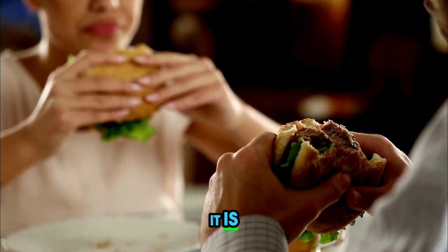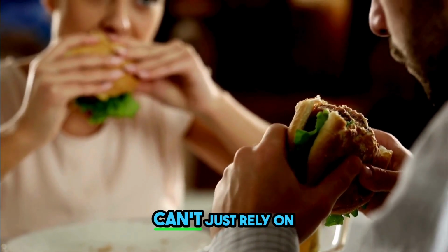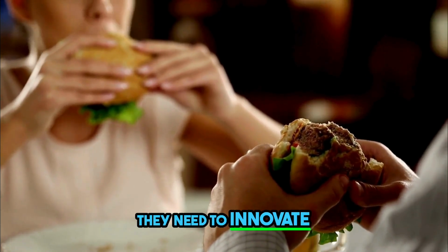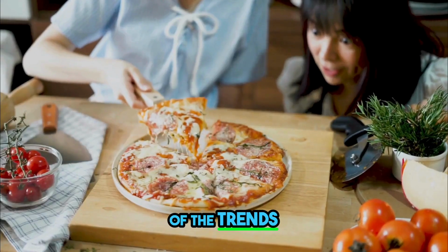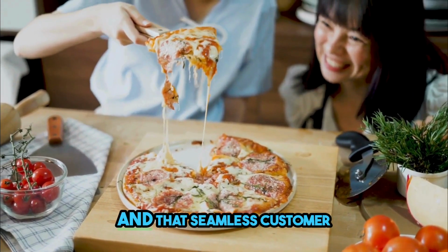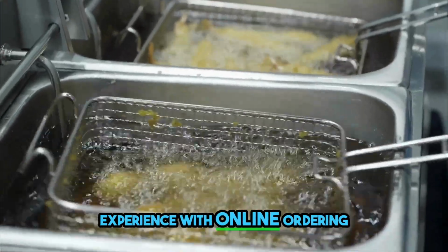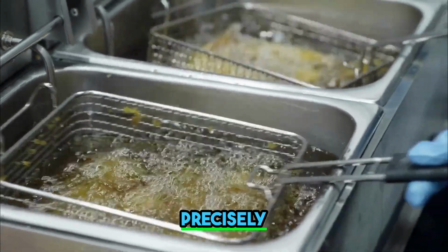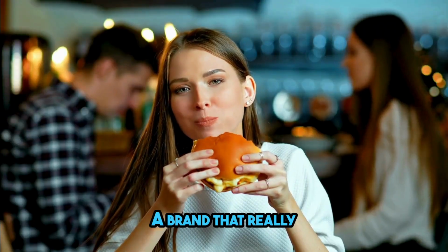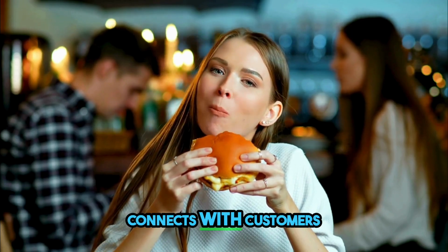It is. So fast food franchises can't just rely on the same old burgers and fries anymore. They need to innovate, adapt, and stay ahead of the trends. So we're talking about new technologies, healthier menu options, and that seamless customer experience with online ordering and all that jazz. Precisely. It's not just about serving up food anymore. It's about creating a whole experience, a brand that really connects with customers.